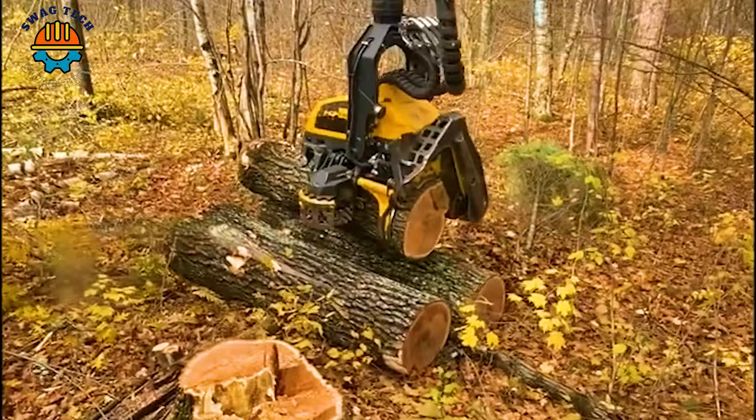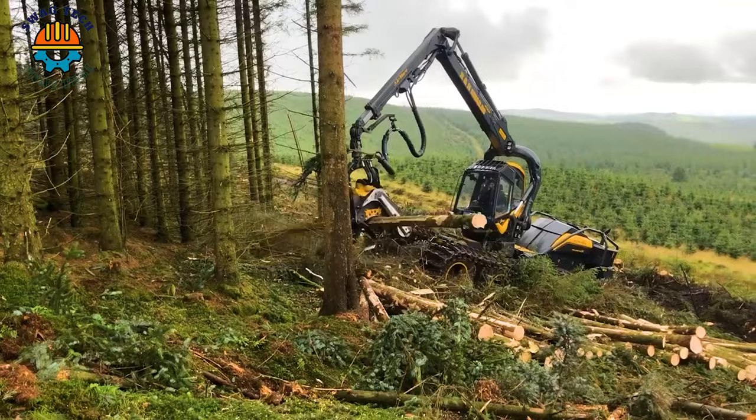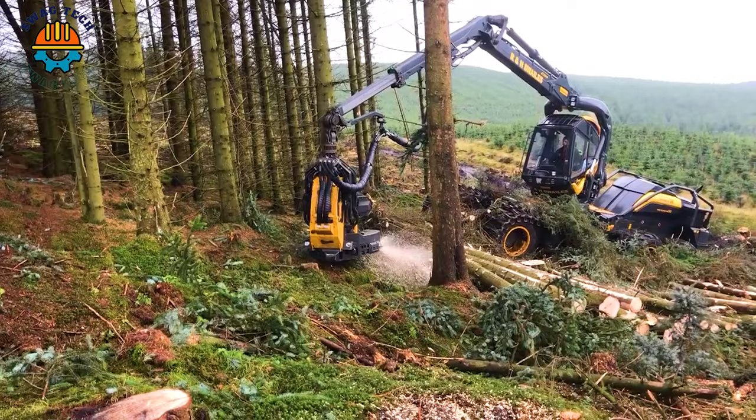Looking at this extremely beautiful tree cutting display will make you truly impressed by the Ponce Scottish wood cutting machine's ability to cut up to 200 cubic meters per hour and its ability to operate flexibly on many types of terrain.